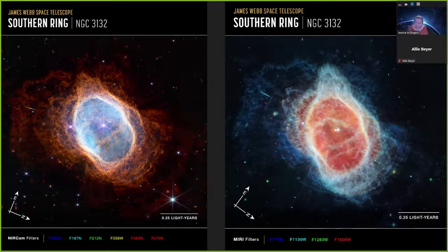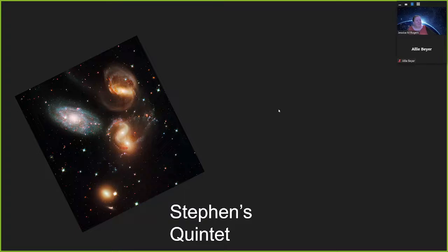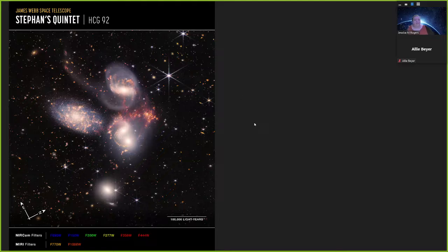So the fourth image that was released was of Stephan's Quintet. This is a group of five galaxies that all appear near to each other. And four of them, these four here, are actually very close together, and they're all interacting. And so these are four galaxies that are all interacting and merging. And so you see lots of swirls of gas as galaxies swing nearby each other. And then this little guy is much closer to us. He just happens to be along our line of sight. So this is the Hubble image. And this is the James Webb image.